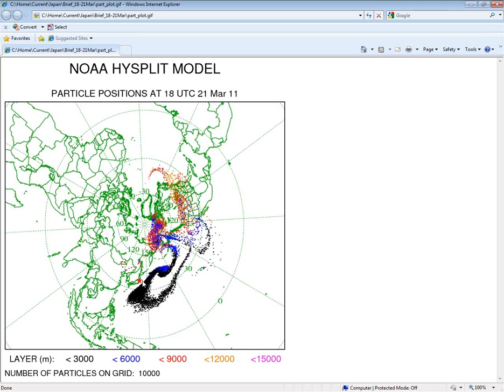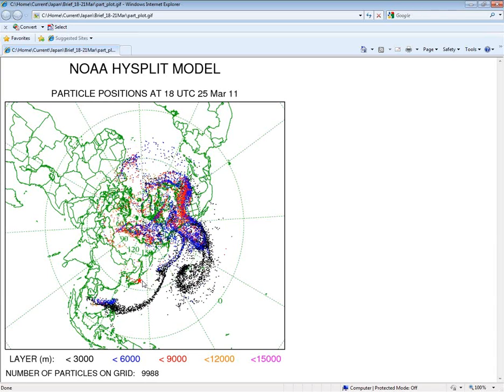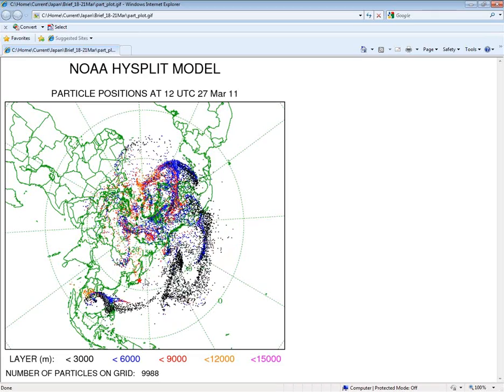Now, in this particular animation, we're following these particles for almost 15 days. And it shows some interesting features.